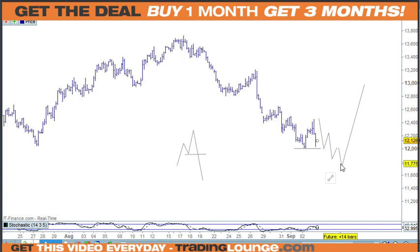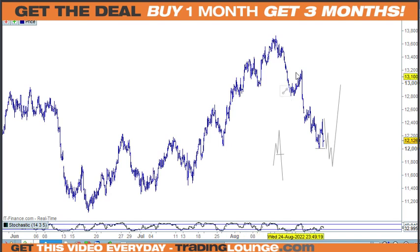Now, some stocks will be reluctant to move down. Other stocks will have a bigger move down, so they're all going to be a little bit different, or they'll be put into groups or whatever. But yeah, so I think that this move up here is a little bit small compared to the previous trend to the downside.